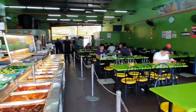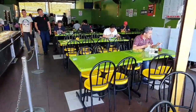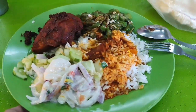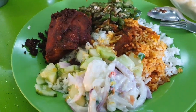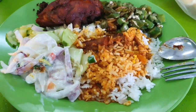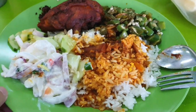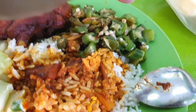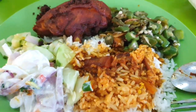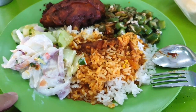As you can see, there's plenty of seating. Cool. Here we have our meal. There's a fried chicken. There's the onions and some ladies fingers at Raihan Nasi Kandar, Glenmarie.